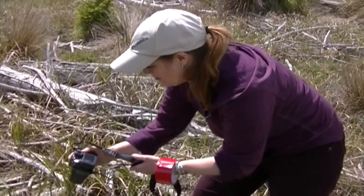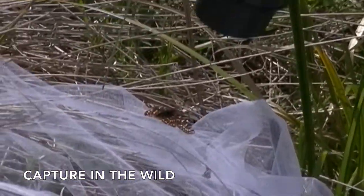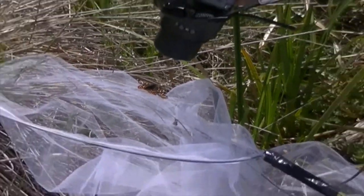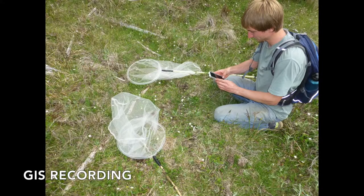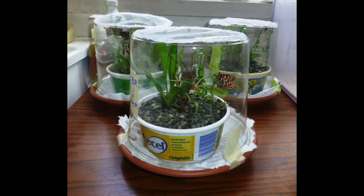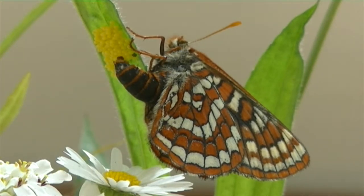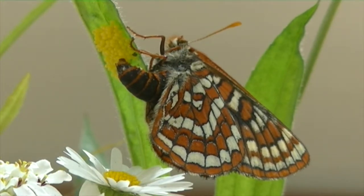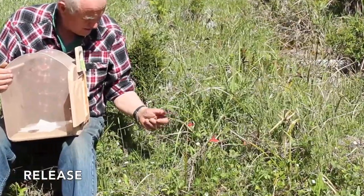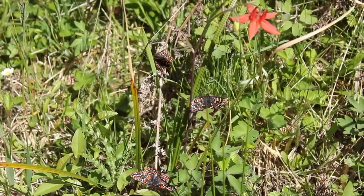Some wild females have been collected to add genetic diversity to the colony. These are captured in the field and barred for a short period of time. GPS recording is done, and the butterflies are put into tubs. These are called oviposition tubs, where they will lay their eggs, as you can see on the underside of a plantago plant. A female might lay as many as 50 to 100 eggs. Once we have collected enough eggs, they will be released again to the wild. They are still gravid, still able to lay more eggs.